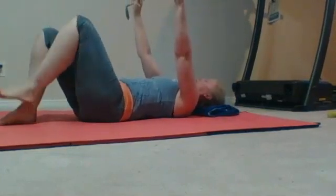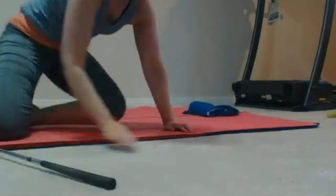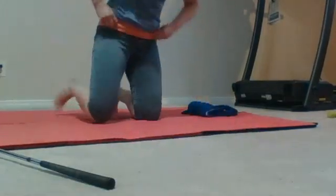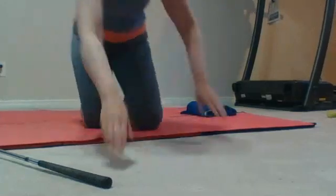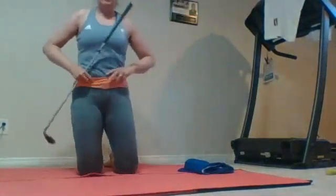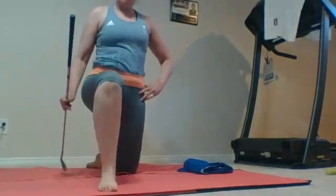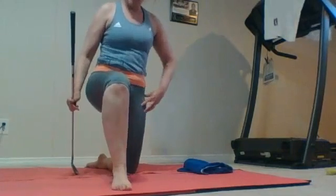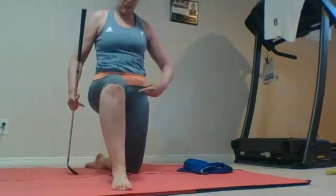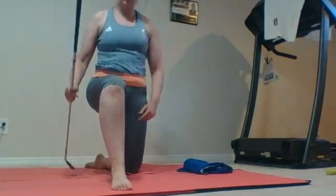And then I'm going to bring those legs down. Okay, I'm going to go up into the kneeling position. I might have to adjust this a little bit again. All right, so we're coming up, sitting nice and tall, and having knee in alignment here with hip. Knee goes in a line with big toe.